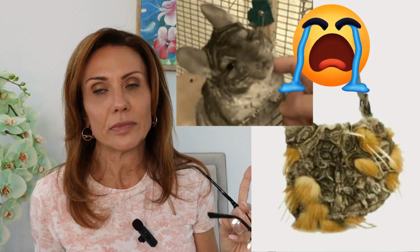Ooh, and Fendi. Fendi Celeria bag that they made out of chinchilla. One thing I don't do is fur. Okay, I know I do skins like crocodile or python, but I don't do fur. It's okay if you do. I'm not judging, but it's just ugly.